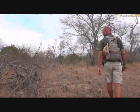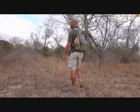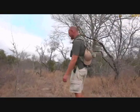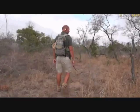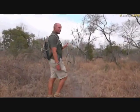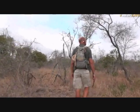Wow. I've always liked this particular block of bush. It's quite thick and quite dense and diverse. But there's a lot going on here, you know. There's always something, there's always like an energy here, a feel that something is going to happen.